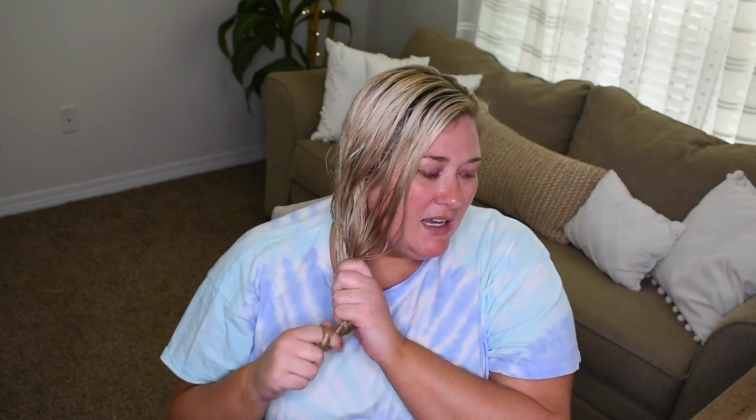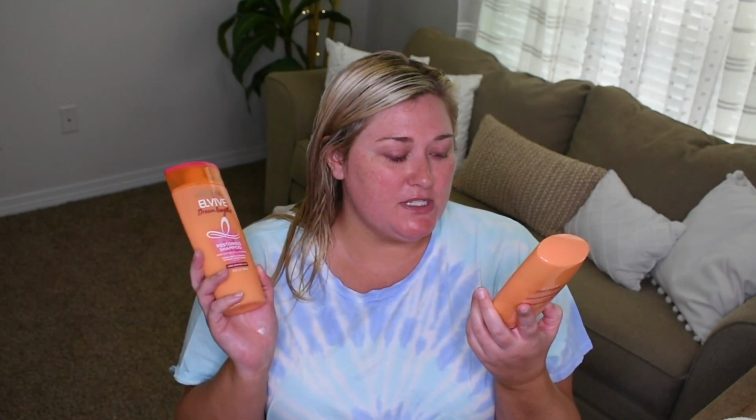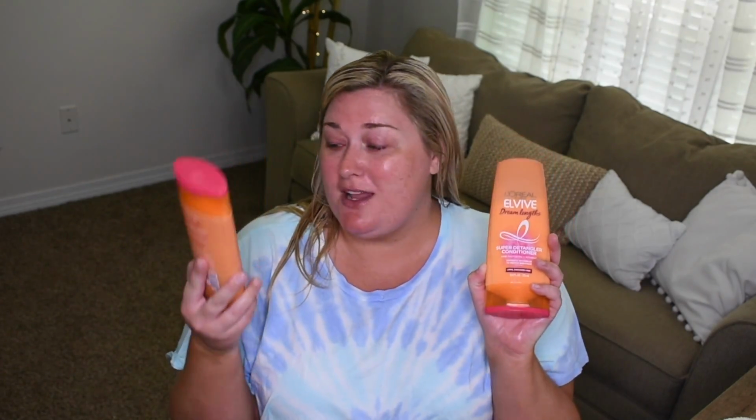I did pull out all the different shampoo and conditioner combos that I use. I rotate between 3 different ones. You don't have to do that, obviously. It's just what I've got in my collection right now. So I kind of go back and forth and use different ones each time. They each have a different effect on my hair. First one we have is the L'Oreal Dream Lengths Super Detangler and Conditioner and Restoring Shampoo. These make my hair so soft, and they smell really good. So I do like these.